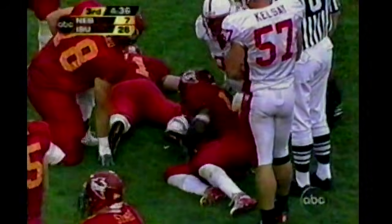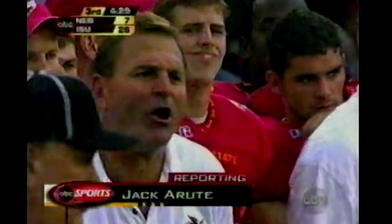Rutland is stopped. Let's check in now with Jackaroo. Jack. Brent, it's not often that you can take solace from a loss the way Dan McCarney did with his squad when they lost to Florida State.